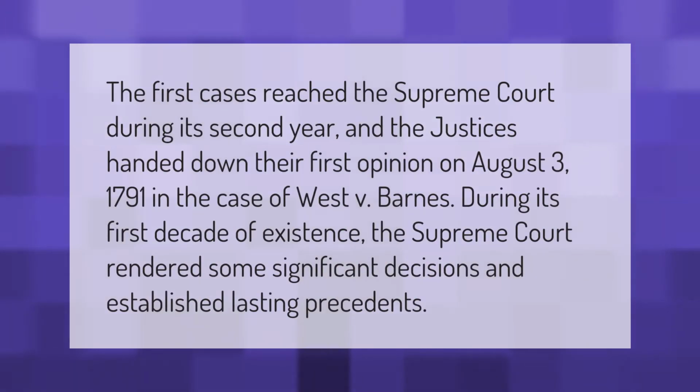The first cases reached the Supreme Court during its second year, and the justices handed down their first opinion on August 3, 1791 in the case of West v. Barnes. During its first decade of existence, the Supreme Court rendered some significant decisions and established lasting precedents.